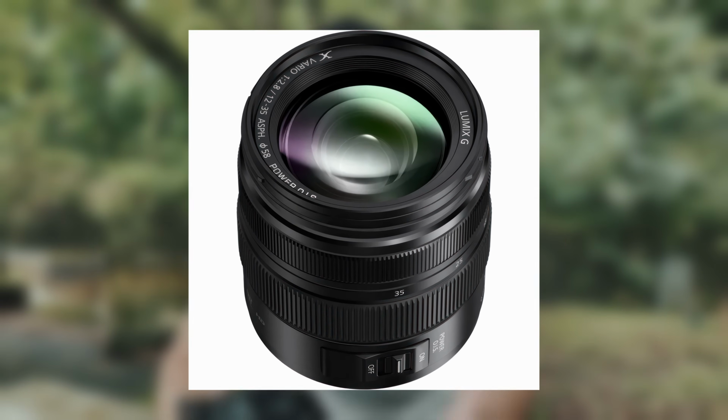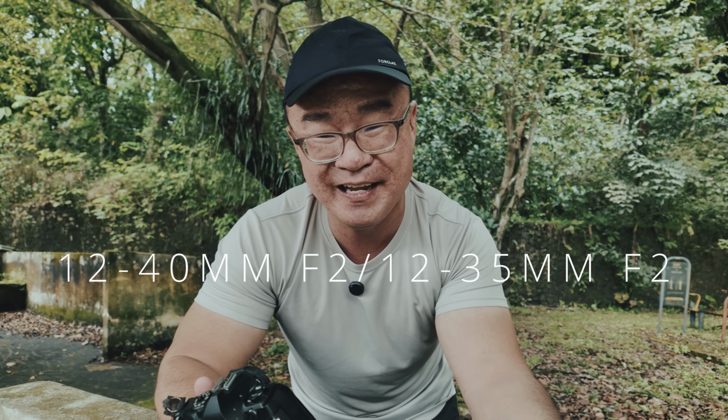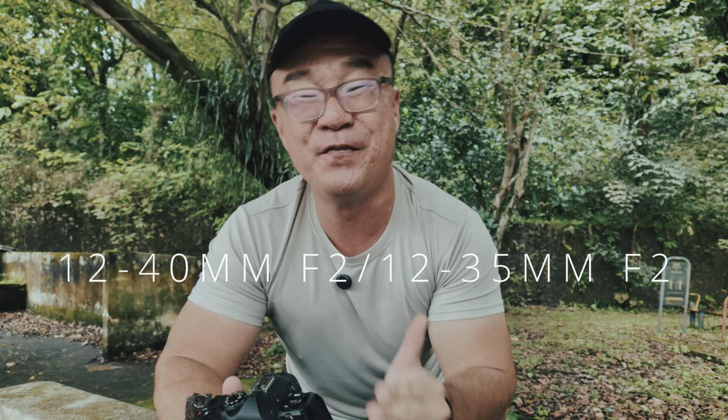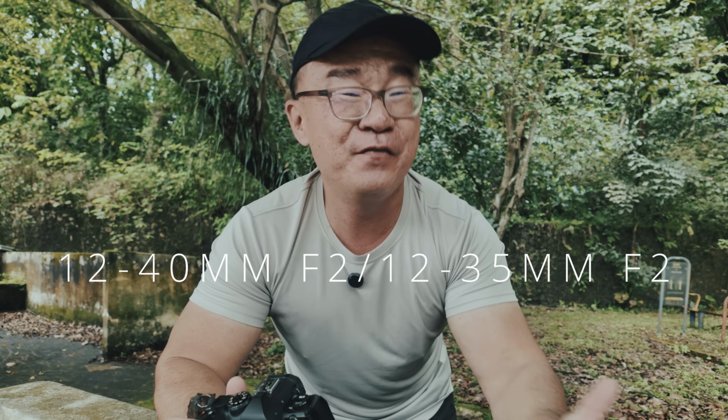But I wish there is something brighter for these standard zoom lenses that we use a lot. Say, why don't we have a 12-40 or 12-35 f2 instead of f2.8? That would have negated the need to use, say, the F1.8 Prime lenses, because currently I shoot a lot with the F1.8 Prime lenses. I do a lot of work in low light using Micro Four Thirds system. You know that it doesn't perform the best when it comes to low light.